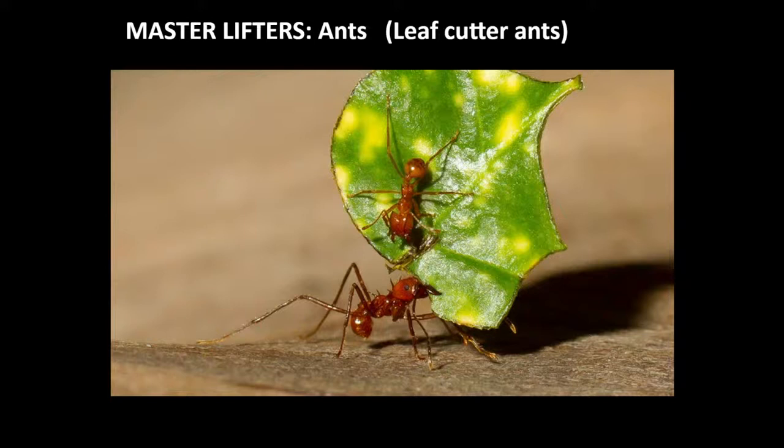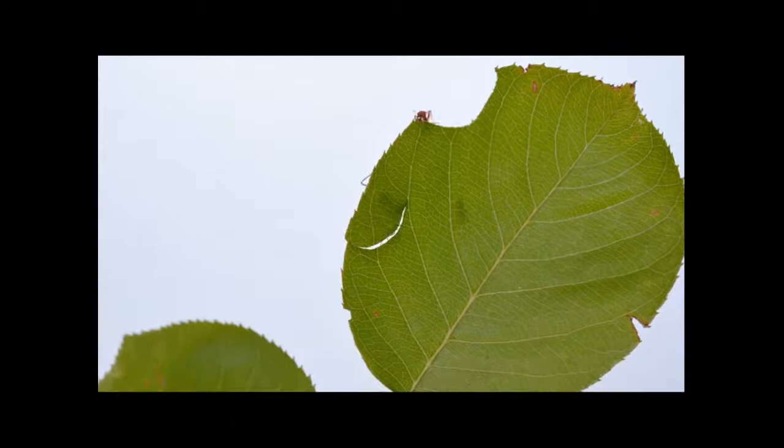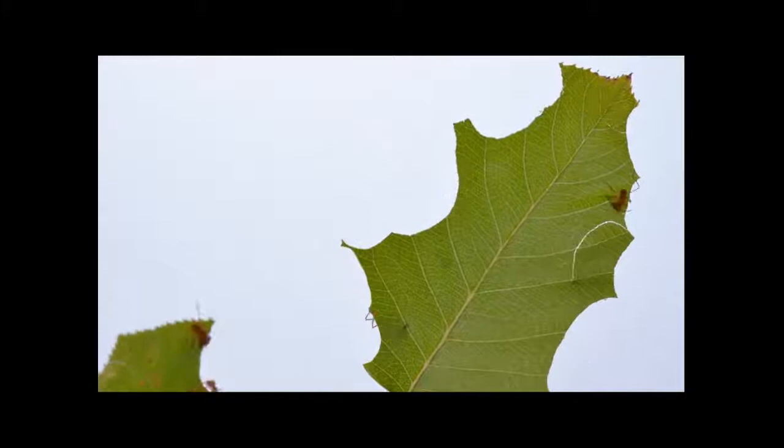Ah, that's because ants are master farmers. In fact, they invented farming. And this ant has carved out a piece of leaf and is carrying it back to the colony. And you can see the ant removing pieces of leaf here, and they usually work in teams, and they can defoliate an entire tree over the course of a day or two when the colonies are large.